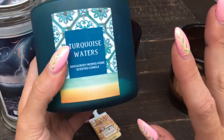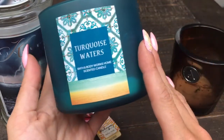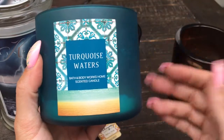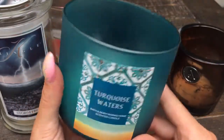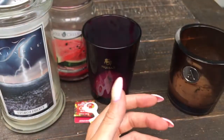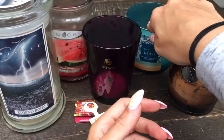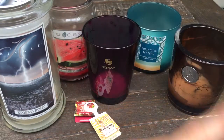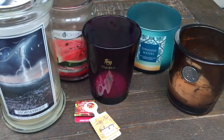I love this scent. So Turquoise Water, 100% repurchase for me, which is great since it's always at Bath & Body Works. I actually should get another one of these because I don't think I have a backup of this in my stash, and Dan is obsessed with this one. So this is a good one. This is a definite repurchase. It's a nice, strong throw in every room it was in. I had it in the family, the living, the kitchen, and the front entry.